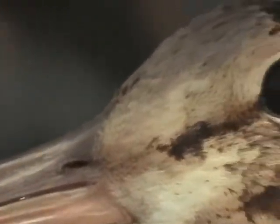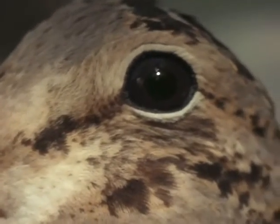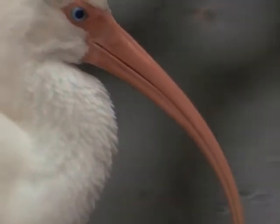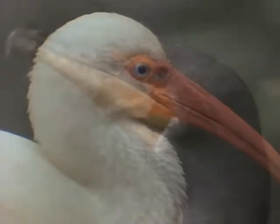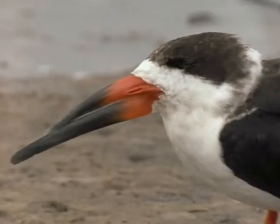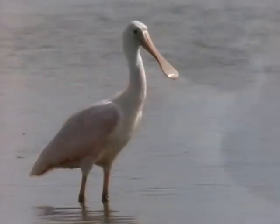A bill is considered long when it is noticeably longer than the bird's head. A long bill can be straight, as in the woodcock. It can be curved, like this white ibis, which probes deep into the sand for its favorite food, mud crabs. Or hooked, as in the cormorant, which dives for its slippery prey. The black skimmer scoops up its meal while skimming the surface.